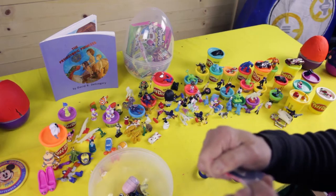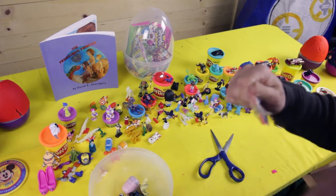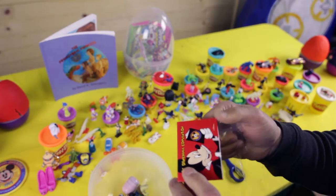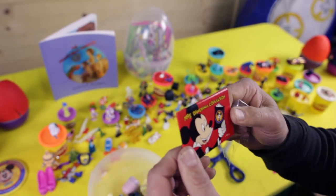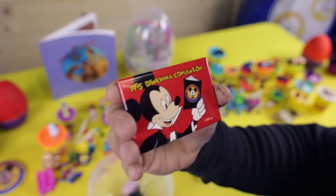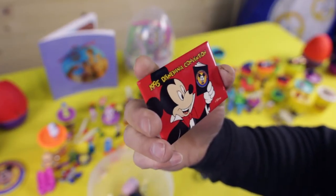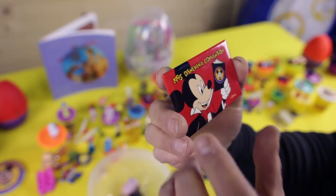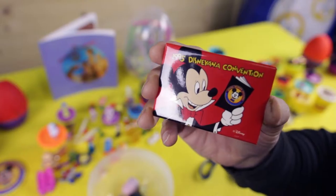Pull up a pin. Here's another of these classic pins. This is from a 1995 Disney convention, which is 21 years ago? So these are rather old, and they only gave them out to people at the convention, or we had to buy them, one of the two. Our favorite Mickey.